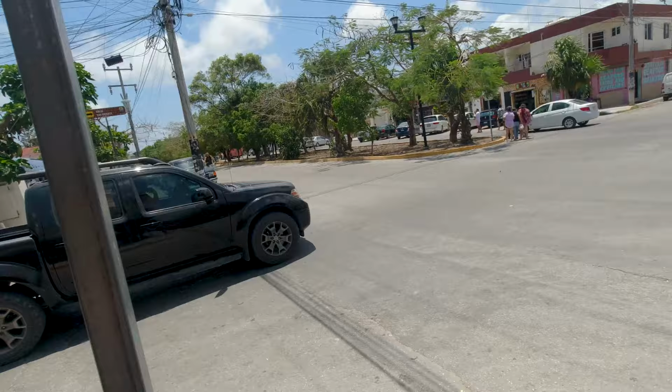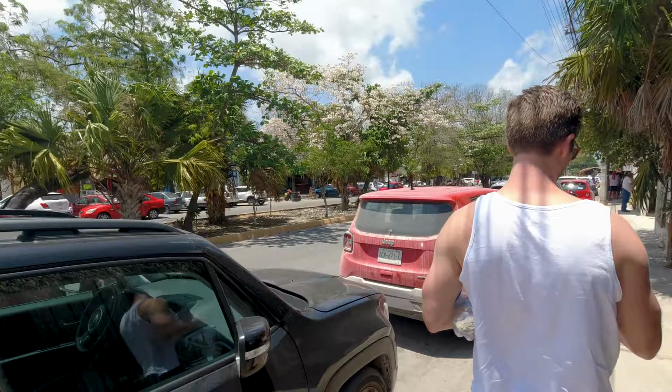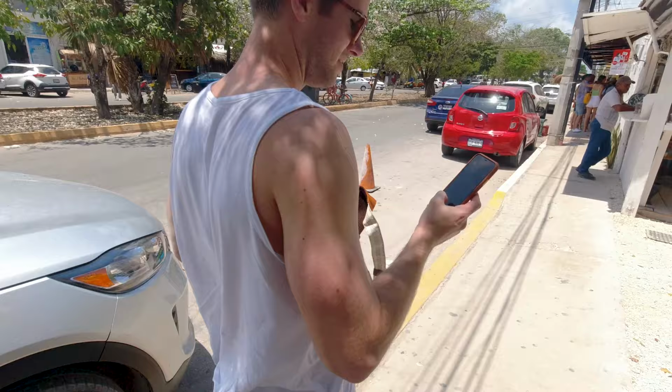We are now in Tulum Centro, Central. We're going on a taco mission to get tacos. What are we getting, Alex? We're getting tacos. Tacos. Cheers.